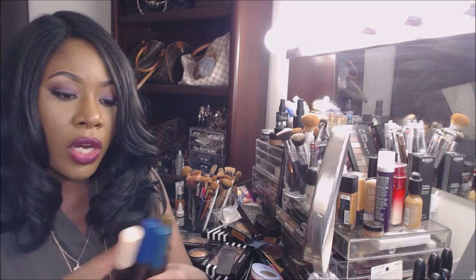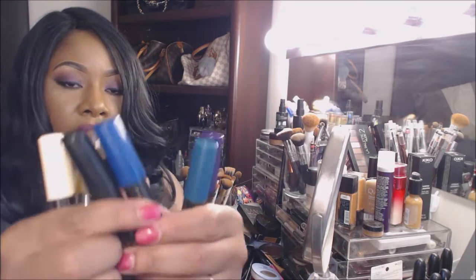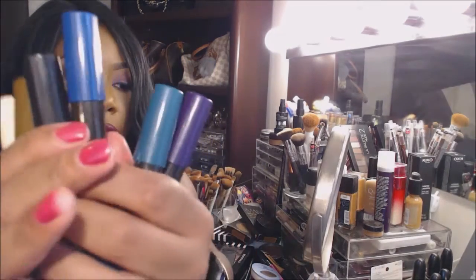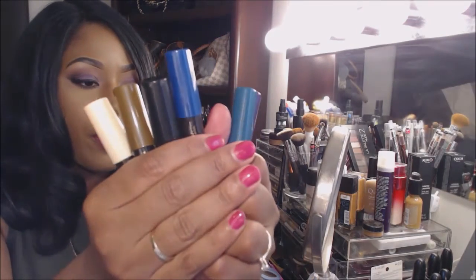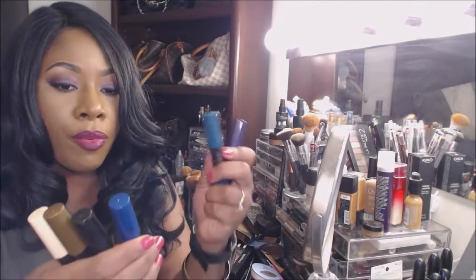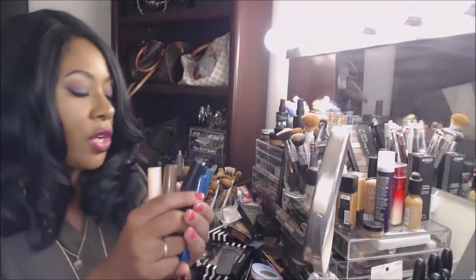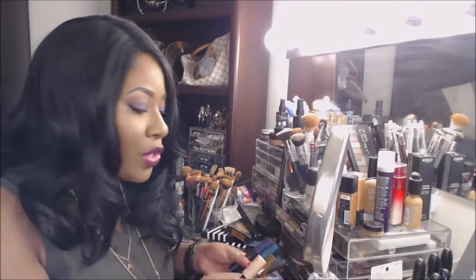Beautiful, beautiful colors. For some day looks and day to night looks. Just gorgeous. Look at these. Very, very pretty for women of color. So that's like a purple, a jade, blue, black, brown, and this beige. So let's go ahead and see how they swatch.